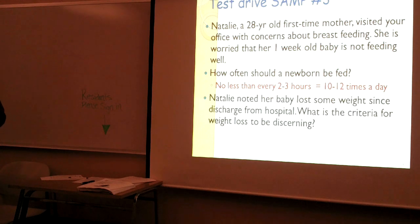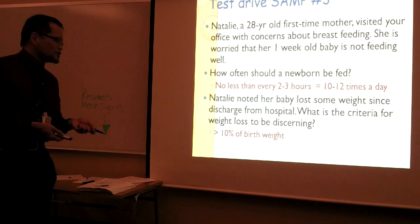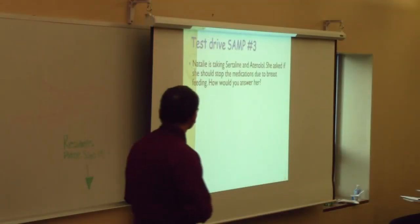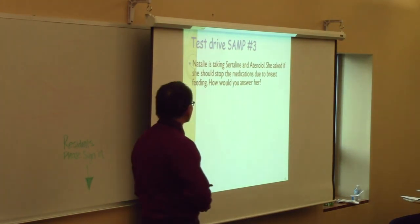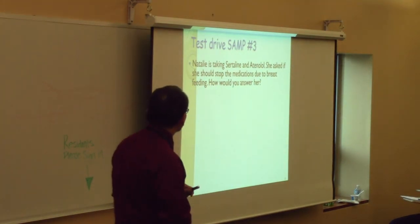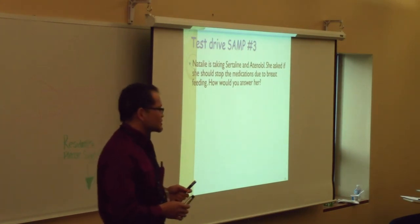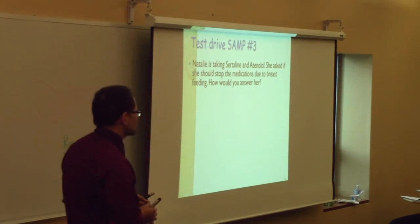So notice the baby lost some weight since leaving the hospital. What is the criteria we need to be discerning? Exactly. Anyone know the answer? Feel courageous and feel certain to put it down. Okay. Sometimes the answer would be that simple. Now, if she's on sertraline, they tend to ask if she could stop the medication due to breastfeeding, what would your answer be? Sertraline and breastfeeding.